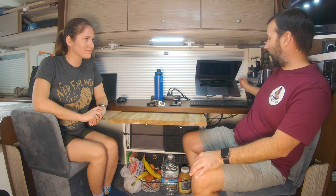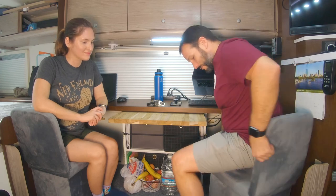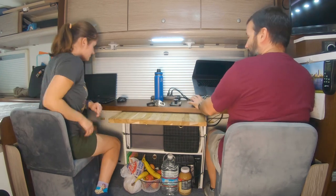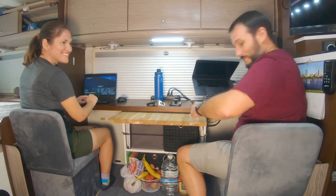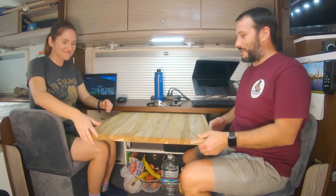Another goal that we had when we were redesigning this is that when we have to eat dinner, I didn't want to have to clean up all of our computer stuff. So now it's really nice because I can set up my computer, my keyboard, my mouse, everything over here, have everything plugged in. I normally sit like this and I work, and then when it's time for dinner, I simply turn my chair. And we can slide this out and all of this stays exactly as it is.